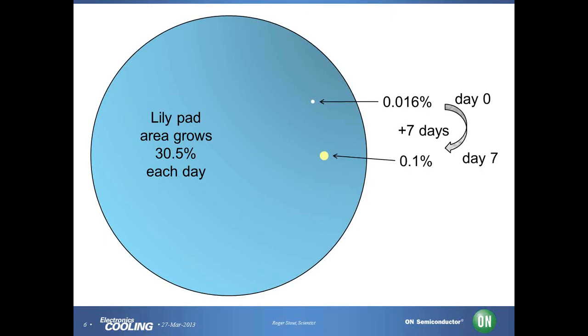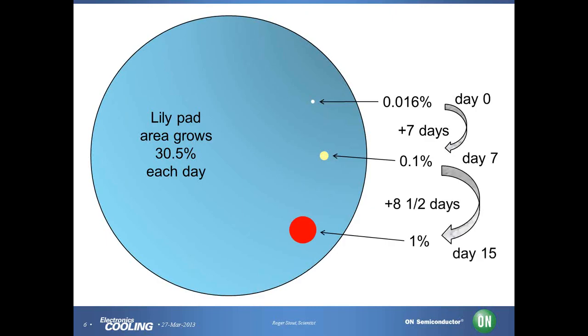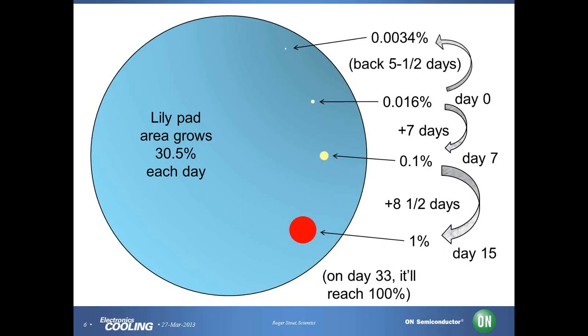Answer, 7 days. How about to 1%? Answer, 15.5 days. How about until the pond is covered? Only 33 days. There's one other speck I want to throw on there just for visual reference. This speck is only 0.0034%. That's less than 1/4 the size of that original 0.016% speck. And that's what the pond coverage was just 5.5 days earlier. Okay, this graphic is an allegory for global energy use growth.